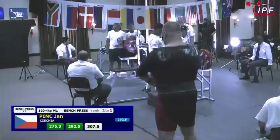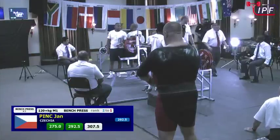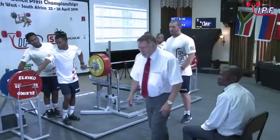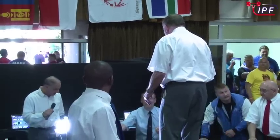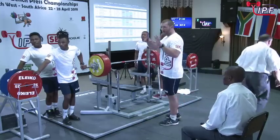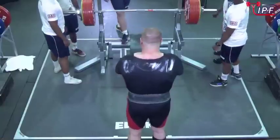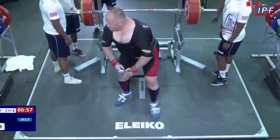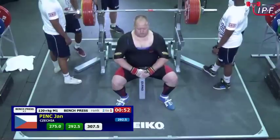Okay, I think we've got a change. There's maybe something, some discussion on the table. Or is something going to be overturned, possibly? Not certain. Some discussion between a jury member and the speaker. 305.5. Well, Dan says the bar is loaded. It says 305. Oh, okay, it's 307.5. Yeah, and the clock is ticking, so we're off. Here we go. This is for the world title.